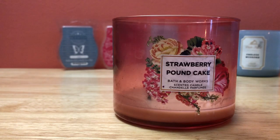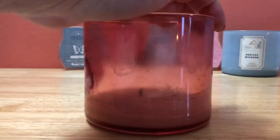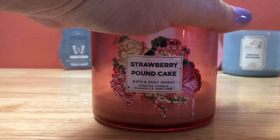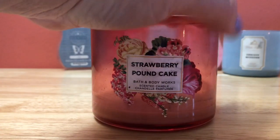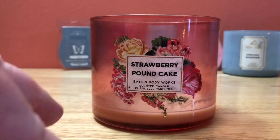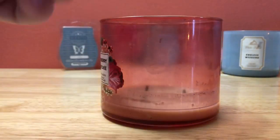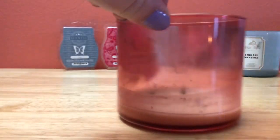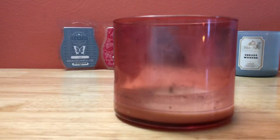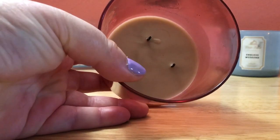Spoiler alert, I just finished this candle today. When I got home, I tried to relight it and it wouldn't light again. So I will say this. This is one of the best Bath & Body Works candles as far as performance that I have ever had. Honest to God. I'm going to be perfectly honest, around, well, again, you can see the line. How funny, how odd. Around when there was about a quarter of the candle left, things kind of went downhill in the sense that the wax actually did stay white until that last quarter.